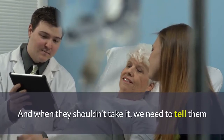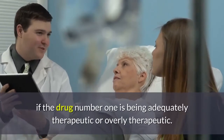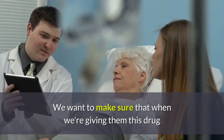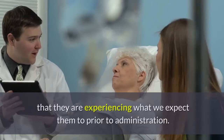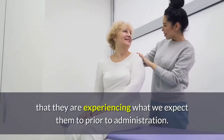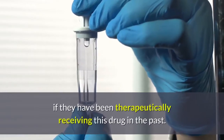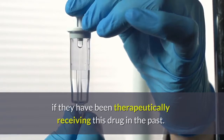We need to tell them that they need to monitor their blood pressure to see if the drug, number one, is being adequately therapeutic or overly therapeutic. We want to make sure that when we're giving them this drug, they are experiencing what we expect them to prior to administration. So we expect them to have some hypertension or a normal blood pressure if they have been therapeutically receiving this drug in the past.